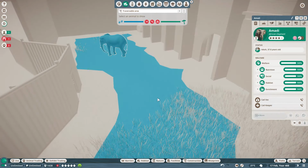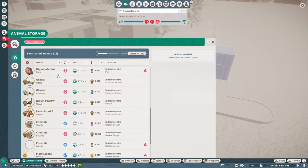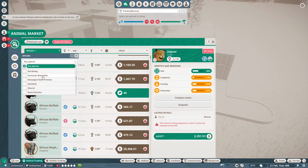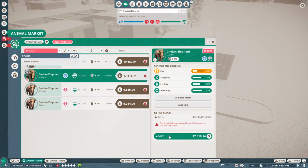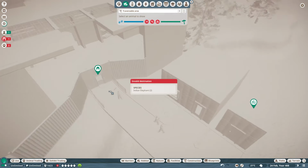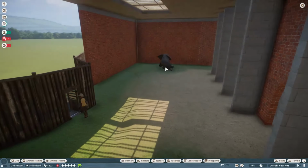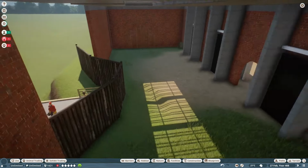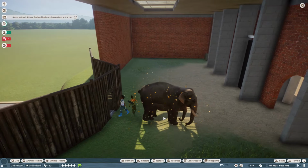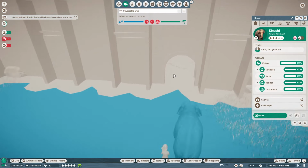Yeah, I'm in African vibes due to the Beekse Bergen. I can throw in an Indian elephant. Let's see. There we go. I've actually never put down an Indian elephant before, believe it or not. Yeah, you go back. Don't need you. But yeah, Indian elephants are a bit smaller, so that would make sense. There we go. They still don't go through though.